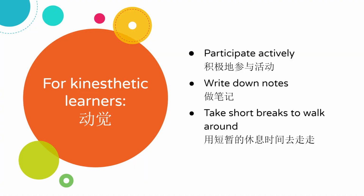So how can you learn better if you are a kinesthetic learner? So one thing is to participate actively. So in the center, if we are conducting lessons, for the kinesthetic learners, it will be good to be more engaged. I'm not saying that the visual and the auditory learners don't need to be engaged, but for the kinesthetic learners, it will be better if you can ask more questions or answer the questions that are asked more actively, because then it will be easier for you to remember things.